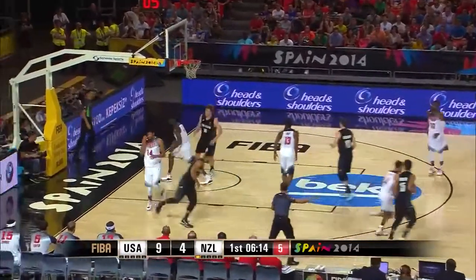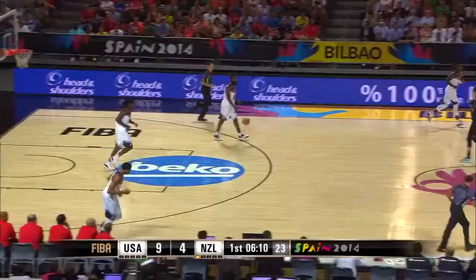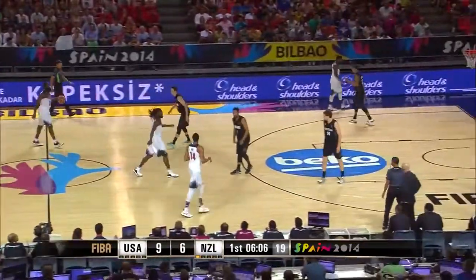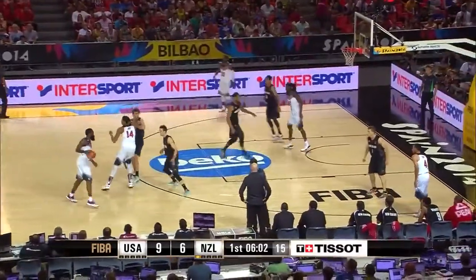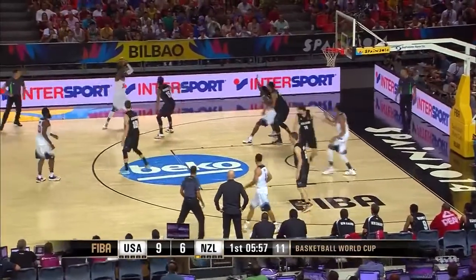Vukona goes baseline and uses the glass, and I think he may have caught Anthony Davis. So Davis is running down the floor, squinting. A little bit shaken there, Anthony Davis. I thought maybe with the elbow in the face. I think maybe the hand. Maybe we'll see a replay at some point.